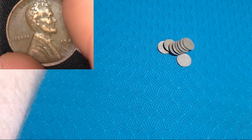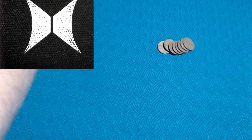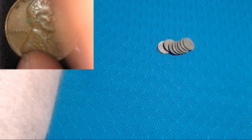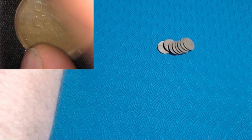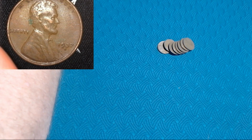What do we have here? 1945 out of San Francisco, which is 181,770,000. And after that is a 1937 San Francisco, 34 million. Another key date. I do not know if I have one of these, but I will definitely check. 1937 out of San Francisco with a little bit of green crust on Abe's hair, but I will take it.